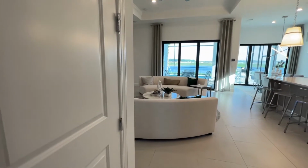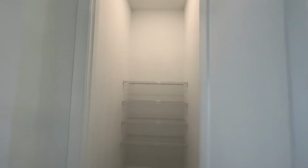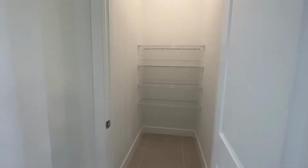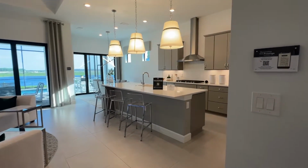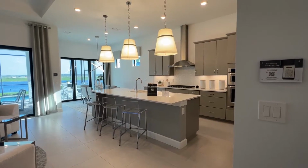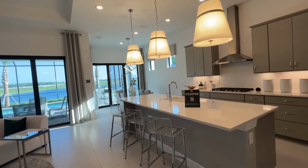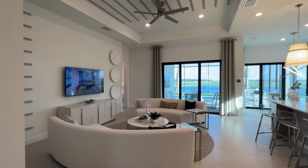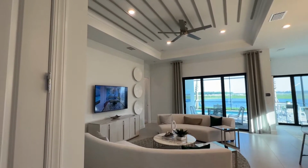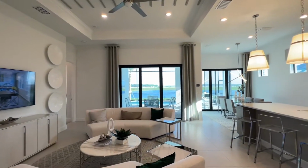Okay, coming into the main living area. Oh, you know it. Look how big that closet is. There are a lot of options of what you can do with that closet. And I love how open this is. So this is what we see with most of the current Pulte floor plans. This is what people are looking for. Big great room living, huge island, big sliders outside, tons of natural light, extra detail. They've got a tray in the ceiling here. Absolutely gorgeous.